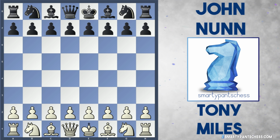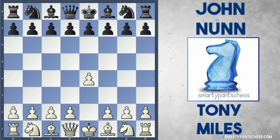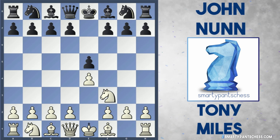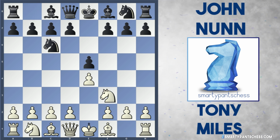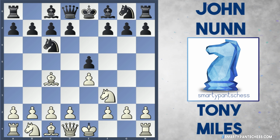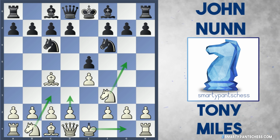So Tony Miles is white, John Nunn is black, and the game starts with e4. Nunn plays e5, knight f3 is played, knight c6, and Miles now plays bishop to c4, a very active move. Knight f6 is played, and here I've just put a few arrows here in green.